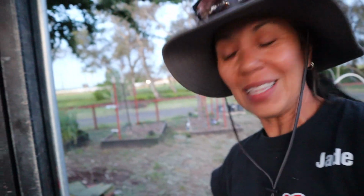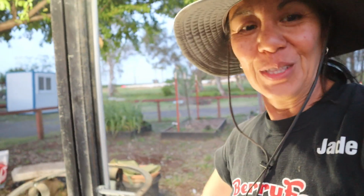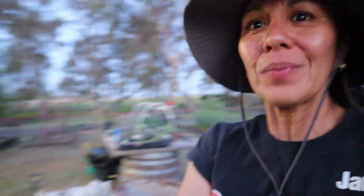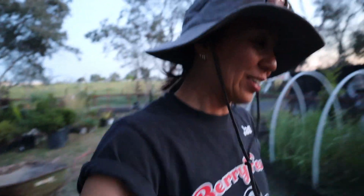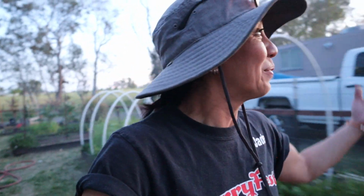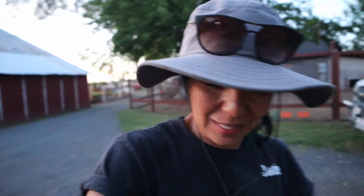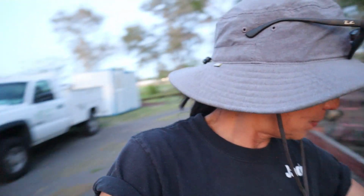So out here we finally have some light. Look at that. Is that so exciting? So we have light now. We have light on the barn area right there, which we haven't had light out here in ever, never, never. So this is so exciting to be able to have some light in the back because it's just so dark out here. And so it is so nice to be able to see.